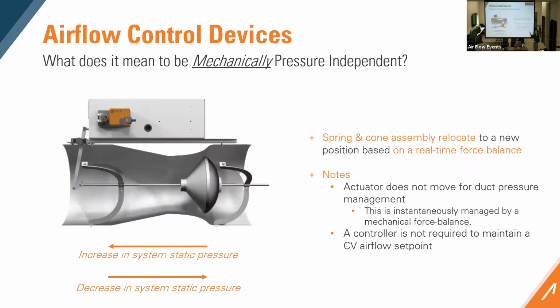Here, the actuator and the controller doesn't have to move at all to account for changes in duct static. This cone that you can see moving here is actually what's going to be doing all the work when you are at a single airflow set point. This cone is using a real-time force balance equation that it's just doing on its own to be able to adjust. So here we can see when there's an increase in duct static pressure. So the static pressure increases, the cone moves further into the throat, and we can see that the area that the airflow can move through gets smaller.